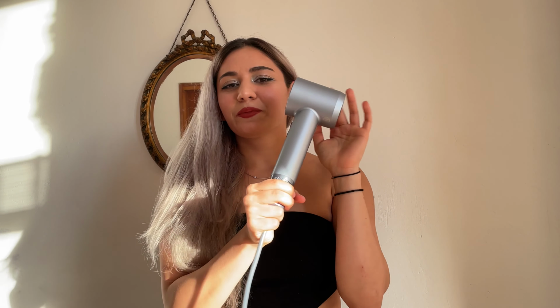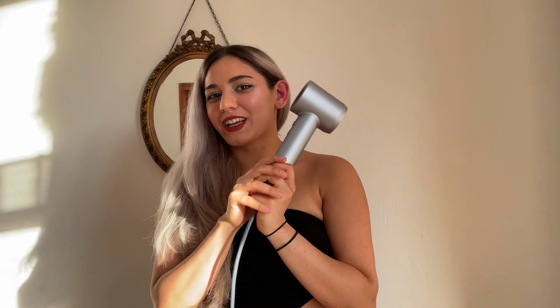So the hairdryer comes in multiple colors, including black, white, and a silver grayish, which is this one, and also a limited edition red. But obviously, I have this beautiful silver gray. I love it. So let me tell you a bit more about the technical side of the hairdryer.